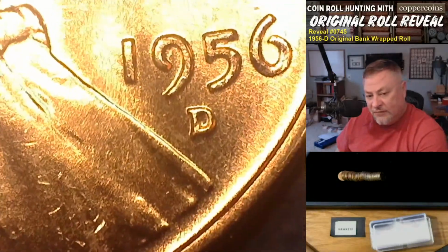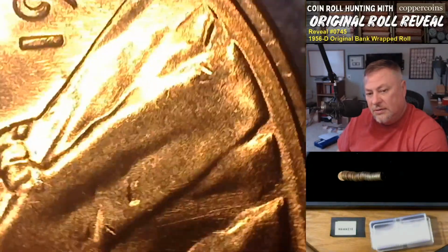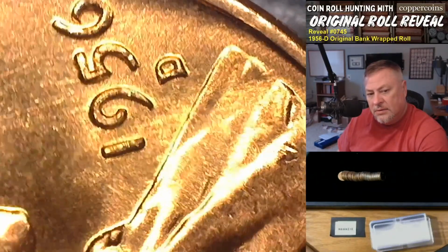Next coin goes to Hawkeye. Hawkeye gets lucky coin 13, on this Friday the 14th. It's okay, folks. Next month we'll have a Friday the 13th. Just not this month.